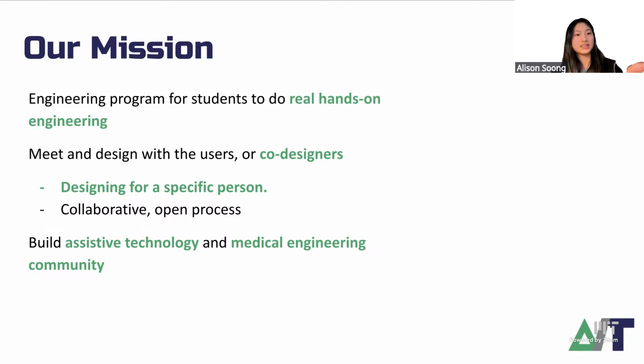So as it says here, we're designing for a specific person, not just an umbrella thing that could work for everyone, because we want to make this as specialized as possible for a co-designer. It's also a collaborative process. We're not making the solution for them. We want to make it with them.